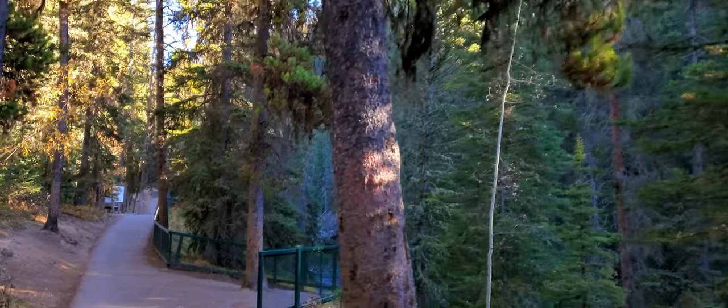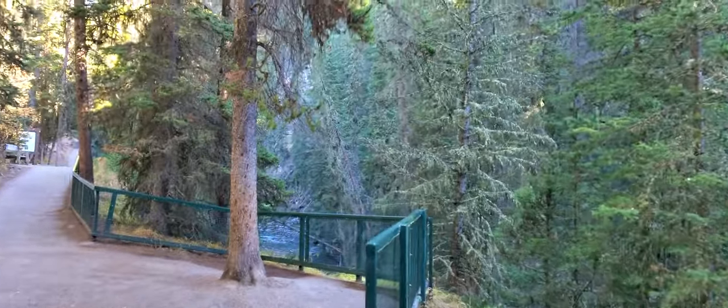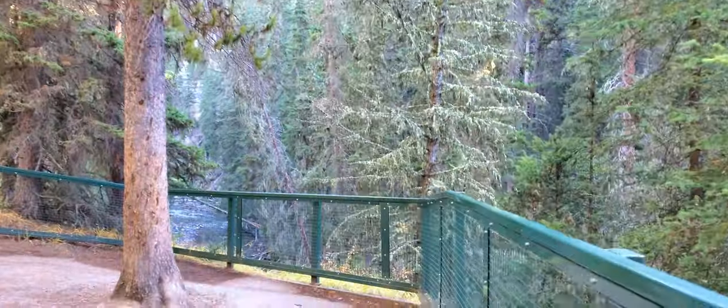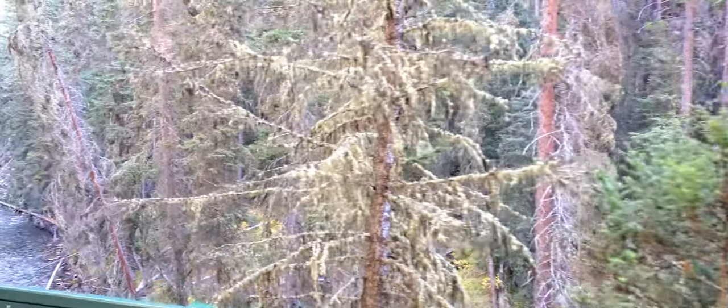There are viewpoints like this made on the trail where you can go and enjoy the view. It's also the first time for me over here.